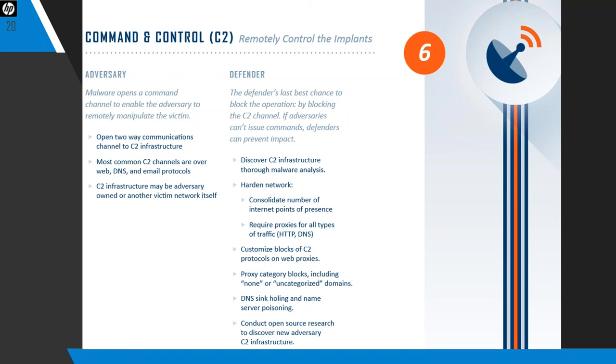Customize blocks of C2 protocols on web proxies. Proxy category blocks, including none or uncategorized domains. And this is where we get into whitelisting and blacklisting. DNS sinkholes, or using something like OpenDNS. Conduct open source research to discover new adversary and C2 infrastructure. That's where that honeypot comes in. That's where your own intelligence comes in.